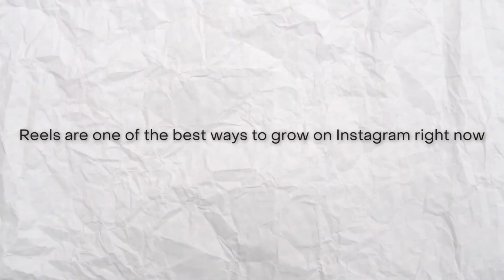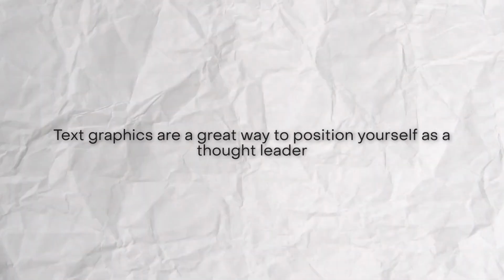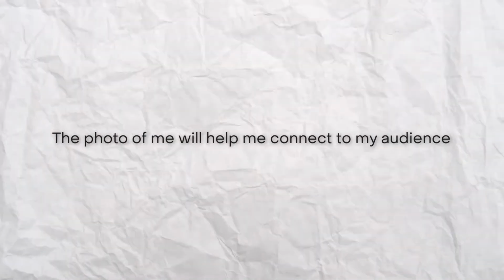To give you a bit of context as to why those are the content formats I'm creating, Reels are one of the best ways to grow on Instagram right now. Text graphics are a really great way to position yourself as a thought leader in your industry and share your perspective and your opinions. Carousels are incredibly savable, and the photo of me is designed to humanize my Instagram account and connect to my audience.